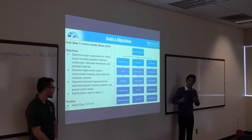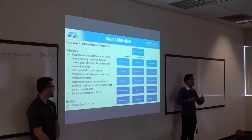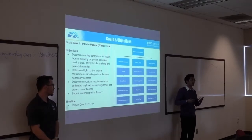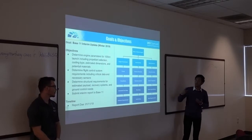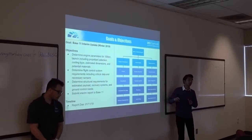So the first interim update, which is not an official team submission, it's not for judging of the competition, lets the Base 11 company evaluate our progress as a team and make sure we're going on the right track, business side, safety side, as well as our technical design. To meet this interim report, this flowchart outlines the initial parameters we want to hit.